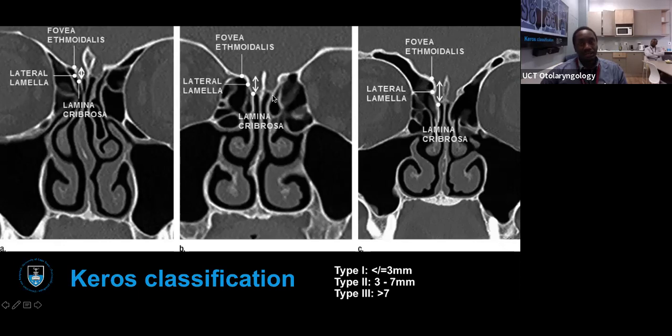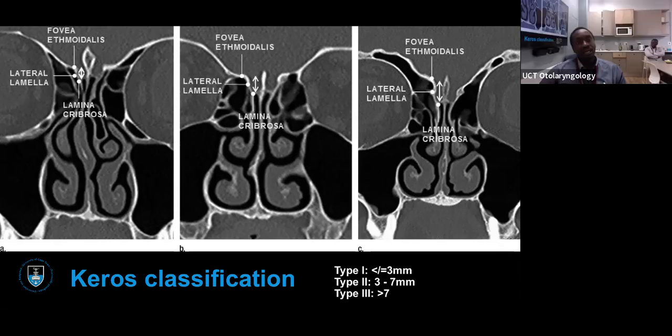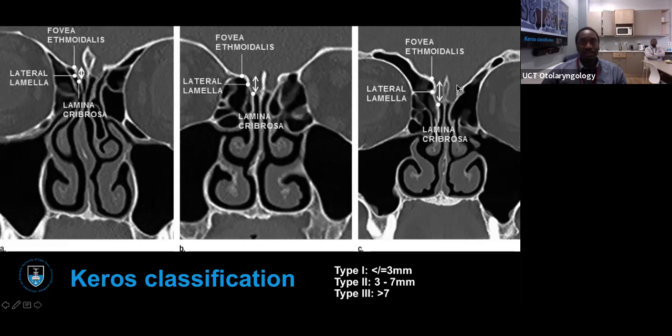The Keros classification addresses the depth of the olfactory groove, and we have type 1, which is an olfactory groove that is less than 3 millimeters deep. Type 2 is 3 to 7 millimeters. Type 3 is more than 7 millimeters. Type 3 is associated mostly with complications, iatrogenic injuries in surgery, as we can see there is a close proximity to the anterior ethmoid artery and the skull base.